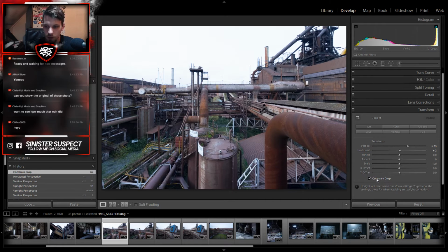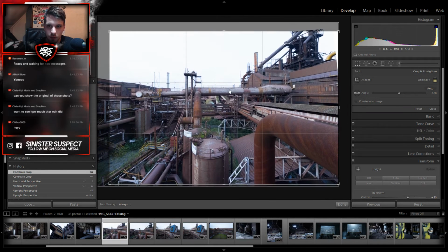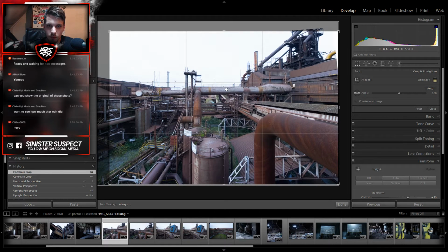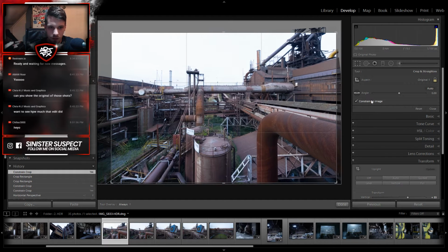So I'm gonna click this button, check this little box, so that we don't have to deal with these white edges that we get at the top. I do want to check though. Yeah, we are simply going to lose a little bit of the top of the tower, but that's not a problem. So let's just do that.